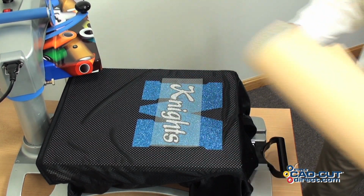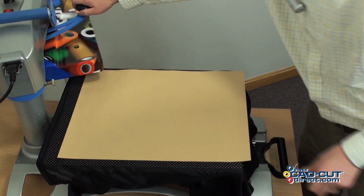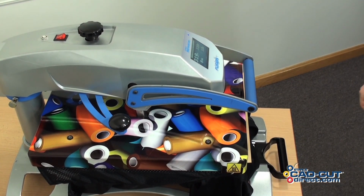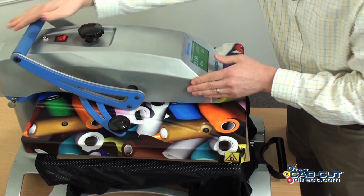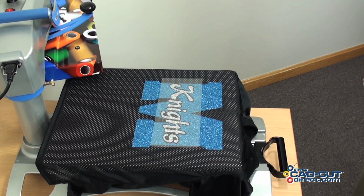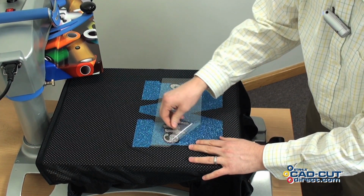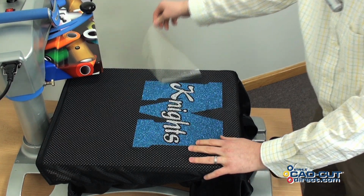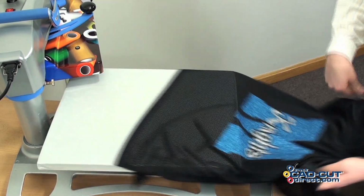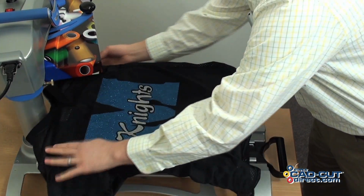Now I'll cover the whole thing and apply it for the full application time. So both layers are receiving the 320 degrees for 10 to 15 seconds. Just think about the word of mouth advertising and referrals you'd get when a mom or a fan wears this to a game.